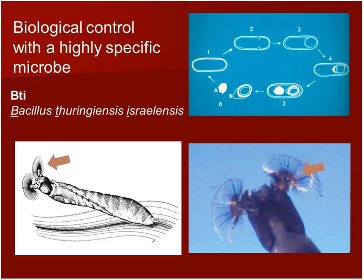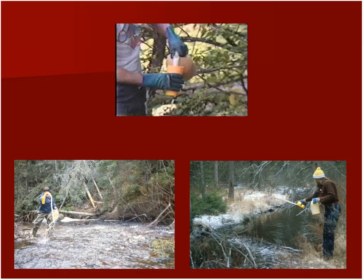And Jim knew that I, in collaboration with other scientists, had come up with this method. And this is how it's used in the Adirondacks. People measure out carefully the BTI. They know the flow of the water. They apply it. It's a program that has been successful now for 20 years in the Adirondacks.